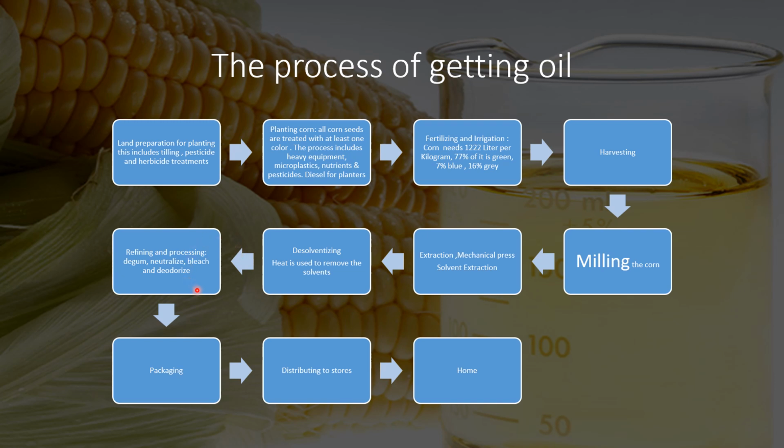Then you get the crude oil, and we go and process it. Processing it means clearing it of the gums that form because of some of the fatty acids. Then we neutralize the pH, then you bleach it, then you remove the odors out of it. Then packaging, which mainly means you have to have a good package that doesn't leak oil while it's on the shelf and maintains the quality of the oil. Mostly they are plastic, which requires too much energy. Then you distribute to the stores, so you're affecting the shipping, the mileage and the diesel burn. Then it reaches home where we use it in our products.